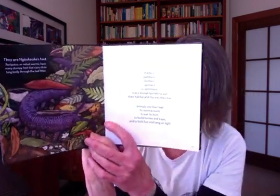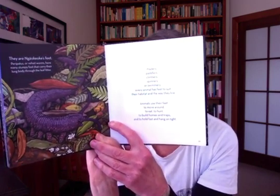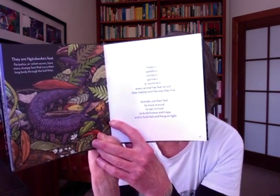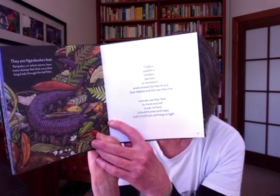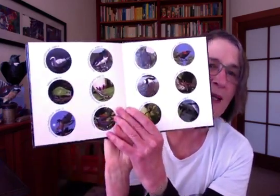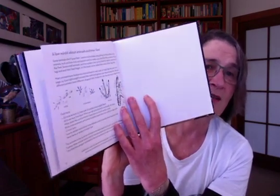Waders, paddlers, climbers, spinners or swimmers, every animal has feet to suit their habitat and the way they live. Animals use their feet to move around, to eat, to hunt, to build homes and traps, and to hold fast and hang on tight. And if you've got a copy of this book, you will know that the answers are all at the back. And there is an extra page, which I'm not going to read now because it's so long, about animals and their feet.